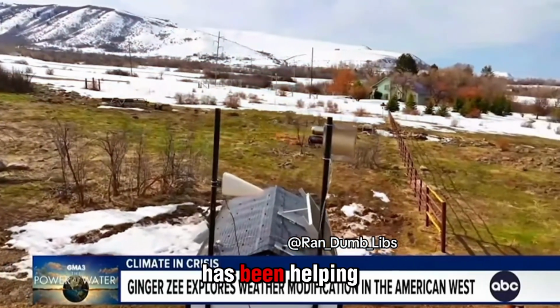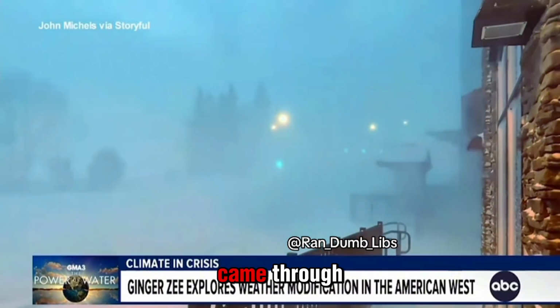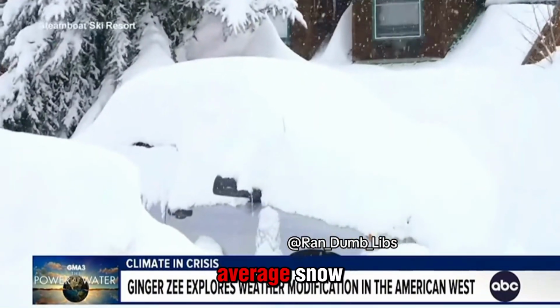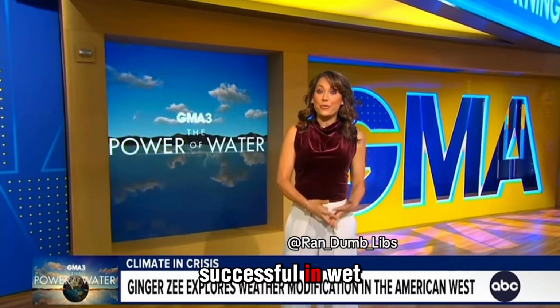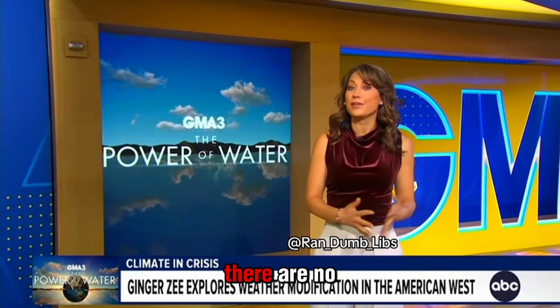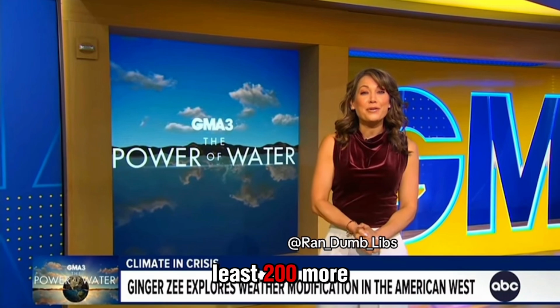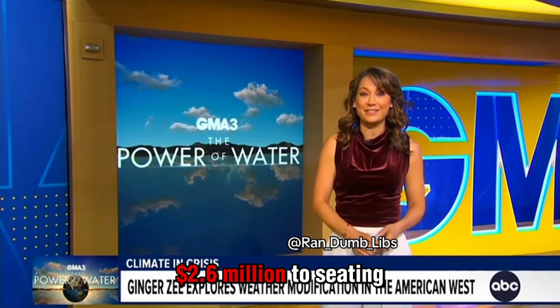While cloud seeding has been helping get every last drop out of some of the driest years on record, this past winter came through. The Southern Rockies, which feed the Colorado River, got more than 4 times their average snow. But experts say it's still not enough. Cloud seeding is most successful in wet years, so this was a huge winter for them. They actually stopped early because Mother Nature was giving up so much. Now, studies have shown that the environmental impacts from the silver iodide, on the current scale, there are no impacts. They do anticipate at least 200 more ground cloud seeders in the future, and the federal government has committed $2.6 million to seeding.